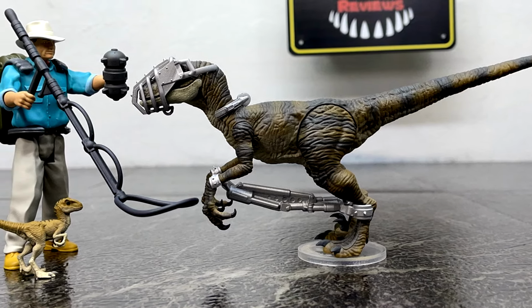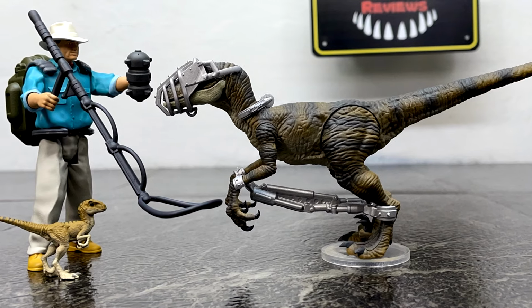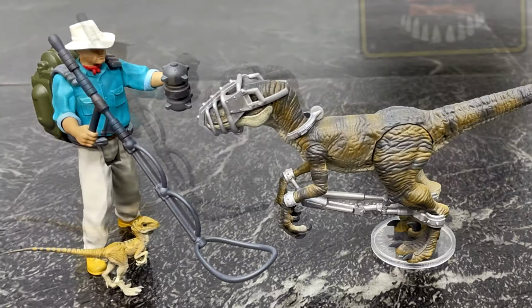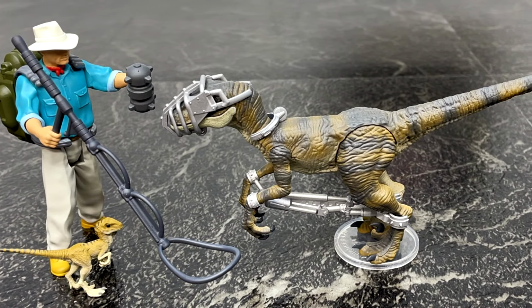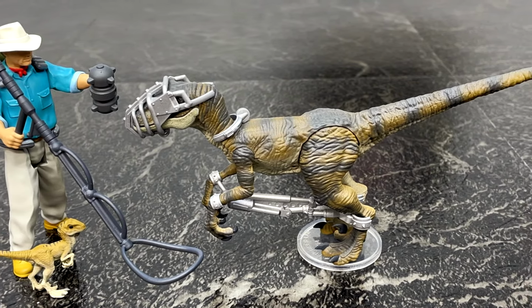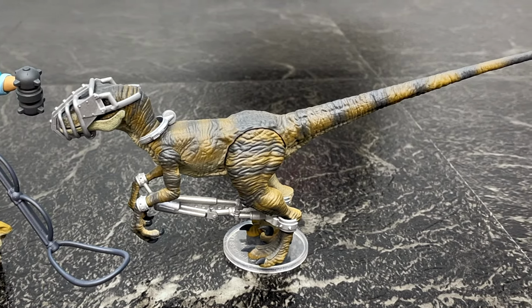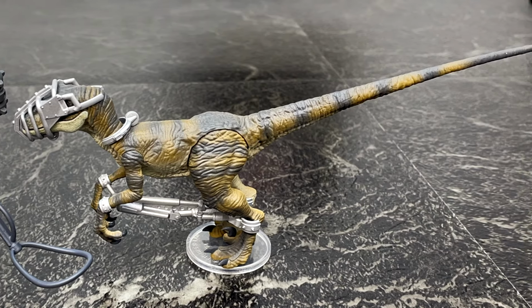Not to mention, I also brought this in because Castermind Creations has actually gone ahead and created another, or is in the process of creating another run of the Velociraptor as well. So if that was a figure that maybe you were hoping to get into your collection the first time around, you may have missed out, you can get it again. You have a second chance at that.